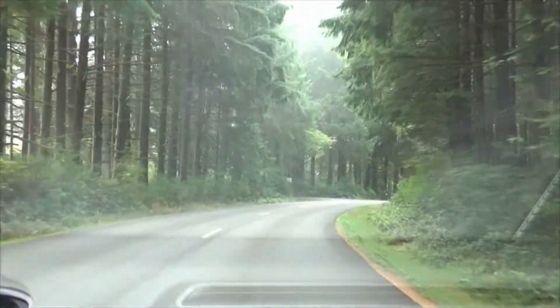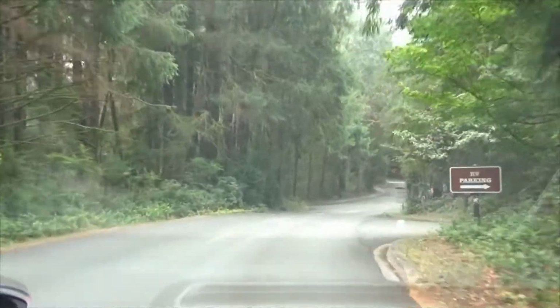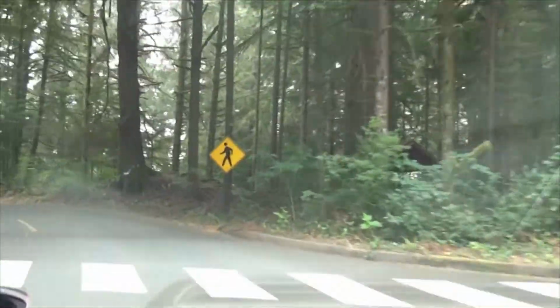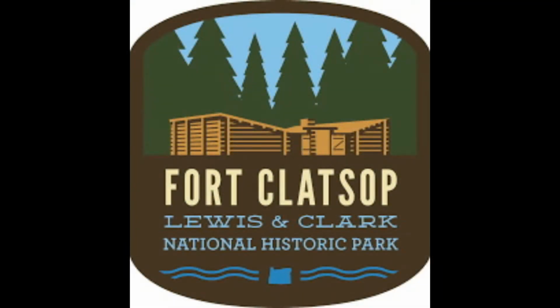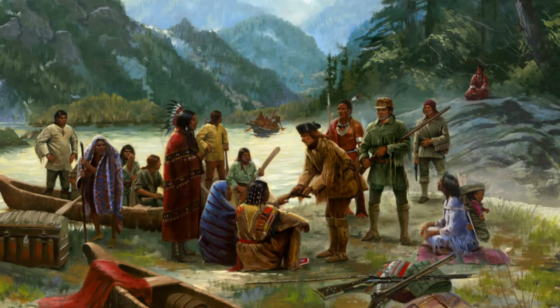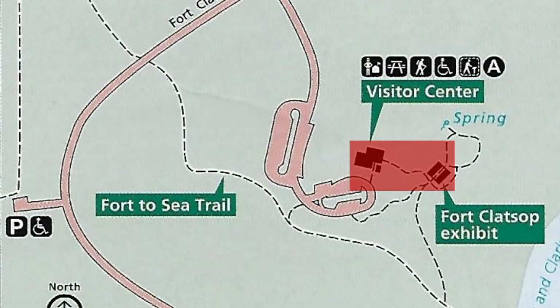In 1,000 feet, your destination will be on the left. This is the end of the trip for Lewis and Clark on the Pacific Ocean. They came here and visited with the Indians and built a fort here called Fort Clatsop. We've now seen St. Louis in another trip, Fort Mandan in another trip, and now seeing Fort Clatsop.